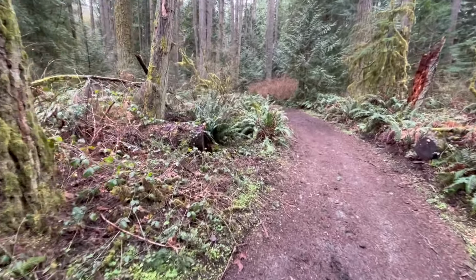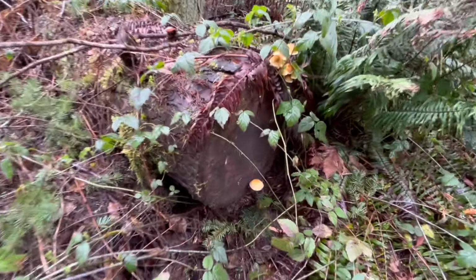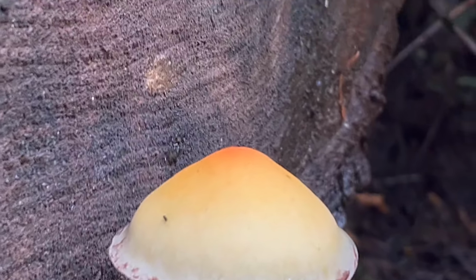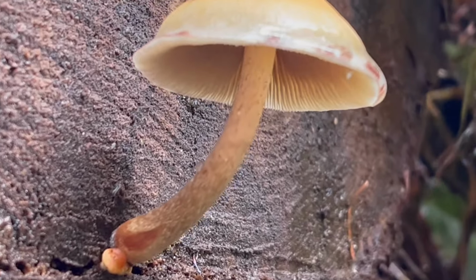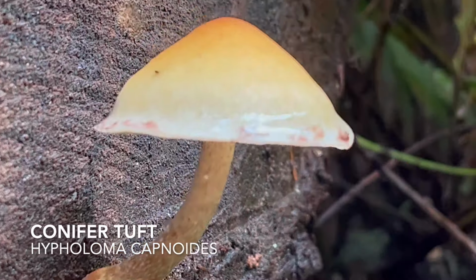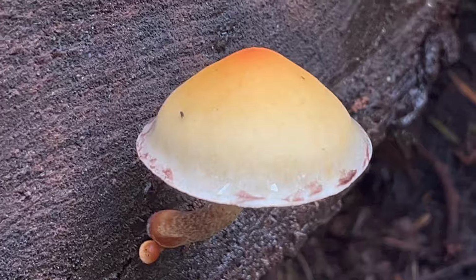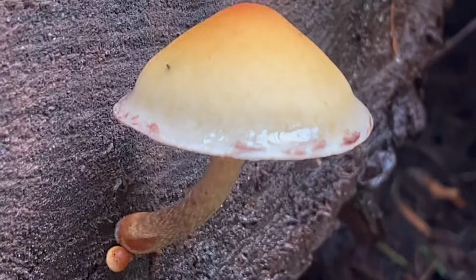So moving just up the trail here, just off to the side, growing off of this Douglas fir, we've got an especially beautiful mushroom fruiting out here. Take a look at that. What a stunner, right? So several of you, I'm sure, recognize this one. This is in the genus Hypholoma. Now, this one is actually an edible mushroom known as the conifer tuft. But similar to the Enoki that we were talking about, this is probably not a beginner mushroom, for the simple fact that there's a very common related mushroom known as the sulfur tuft, Hypholoma fasciculare, that looks incredibly similar to this one.